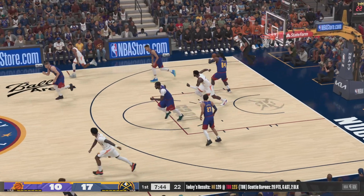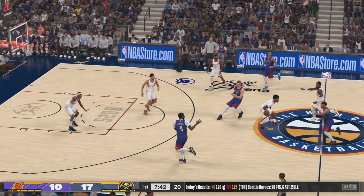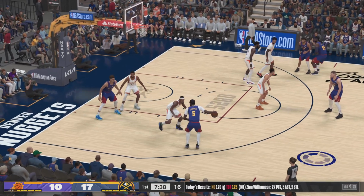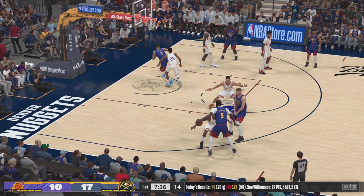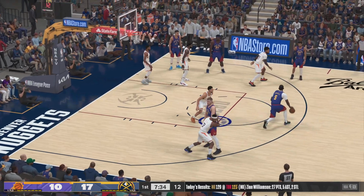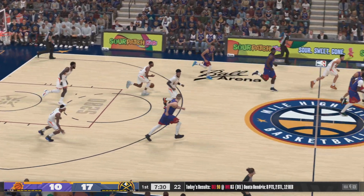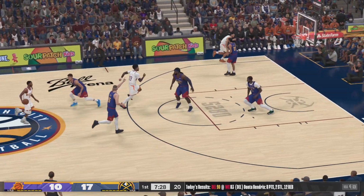Phoenix, no good that time either. Defense kind of rolled the dice there, and I'm a little surprised that it ended up going their way with the miss. Beal against Jennings. Plenty of space. And it's Ayton with the rebound. Oh, man, that's tough. That's definitely one he'd like back.